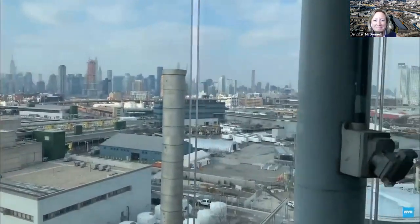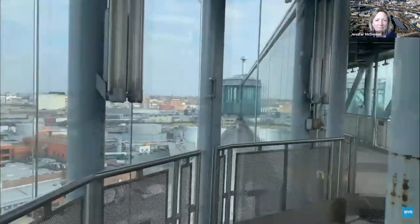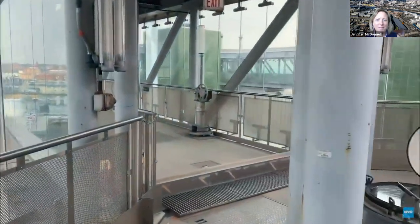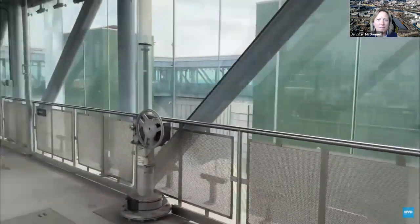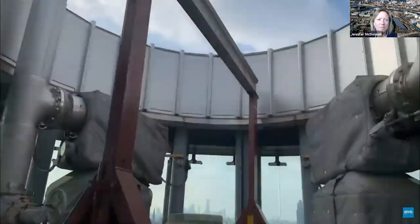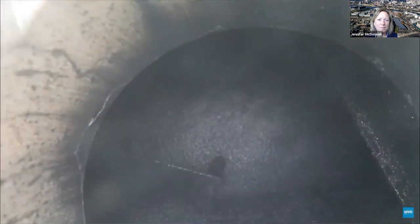So we can walk all the way around here and get a 360-degree view. And this view basically encompasses the area that this facility serves, about 25 square miles of Manhattan, Brooklyn, and Queens. And there's even an added treat. There's a little window over here that allows visitors to look down into the digesters and see the sludge in there.